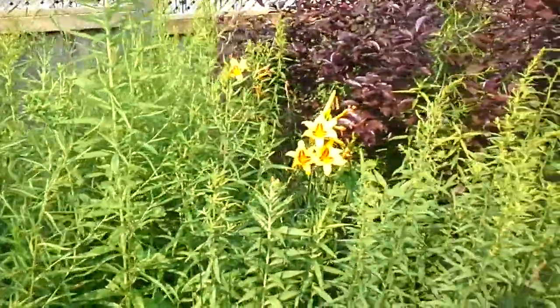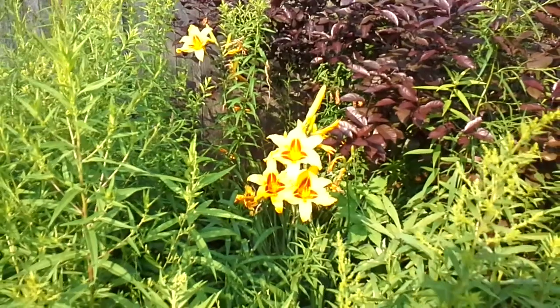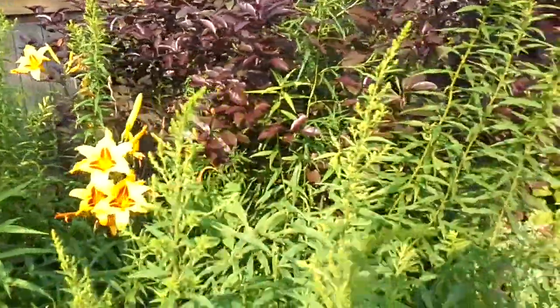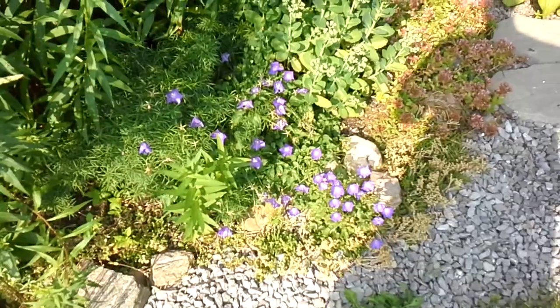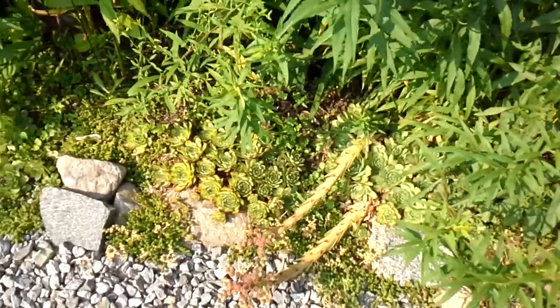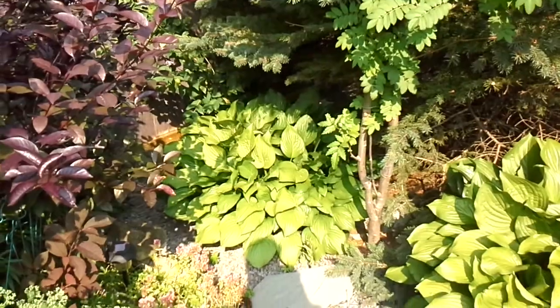And then we have some more plants. Probably a lily of some sort. Oh, no, it's not a lily. It's a yellow plant. There's a purple plant. Down here we have these things here. Not sure what they are. Look like big cucumbers. Then we have some plants hidden in the back.